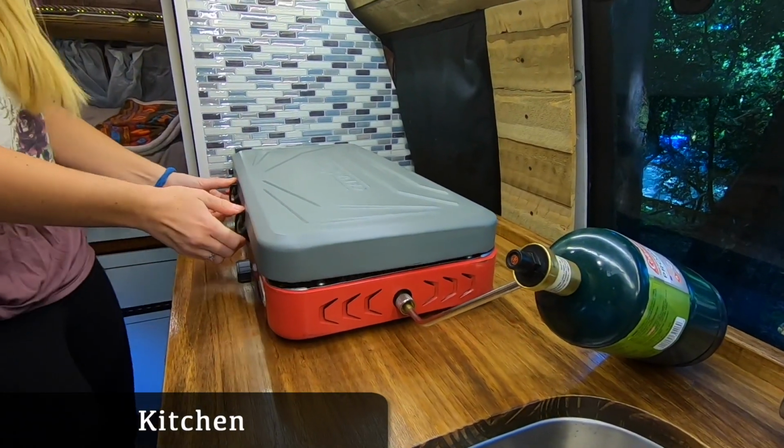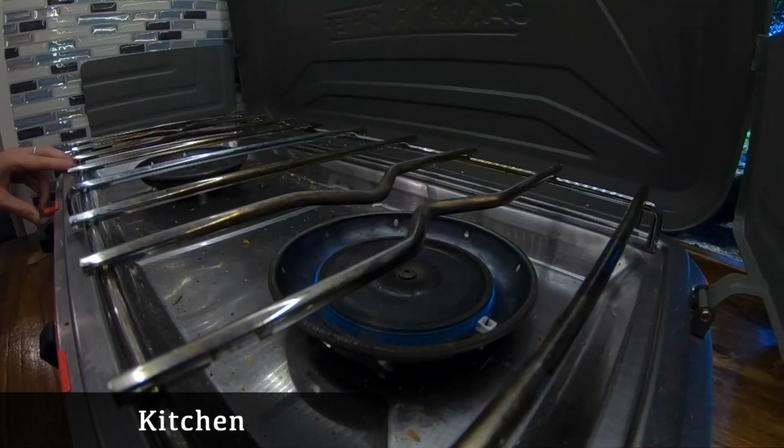And then for our stove, we have the Camp Chef Everest stove, which is a 2-burner, runs on propane. For our water storage, we have 3 portable jugs. They're all 5.5 gallons, and 2 of them are used for fresh drinking water, and 1 of them is our gray water tank, where everything from our sink drains down into that.